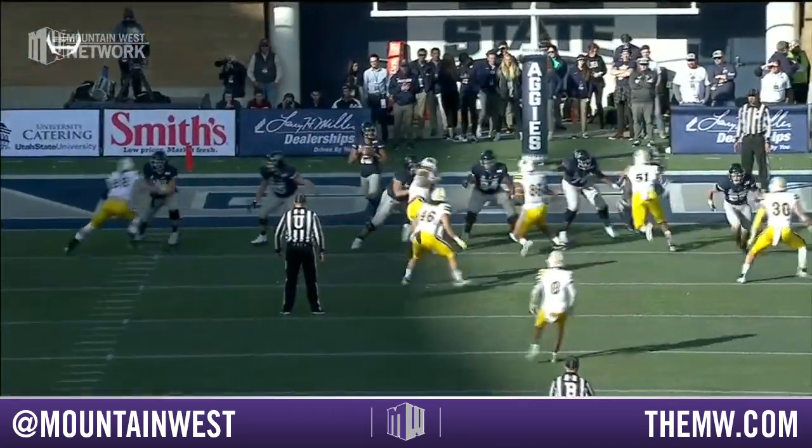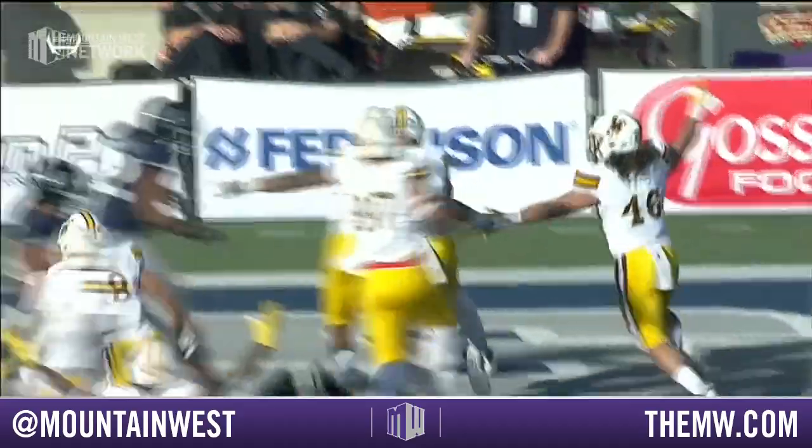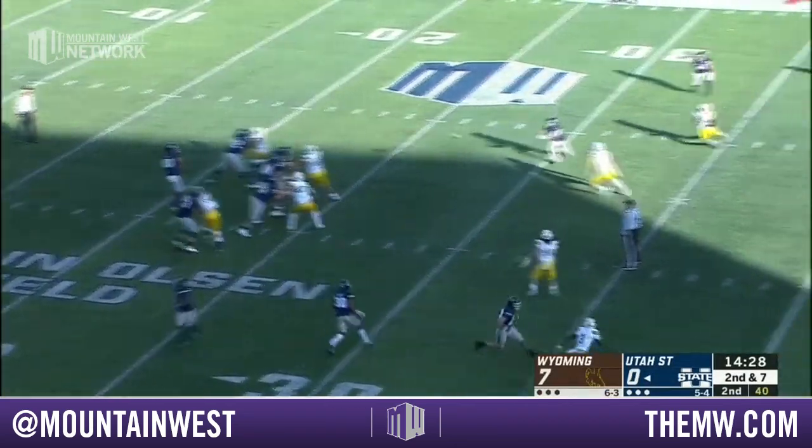The zone, everyone's in their zone, and Jordan Love is just staring it down. Just a good job, ball deflected. Logan Wilson, one of the best linebackers in all of the Mountain West. The ball falls right in his hands.